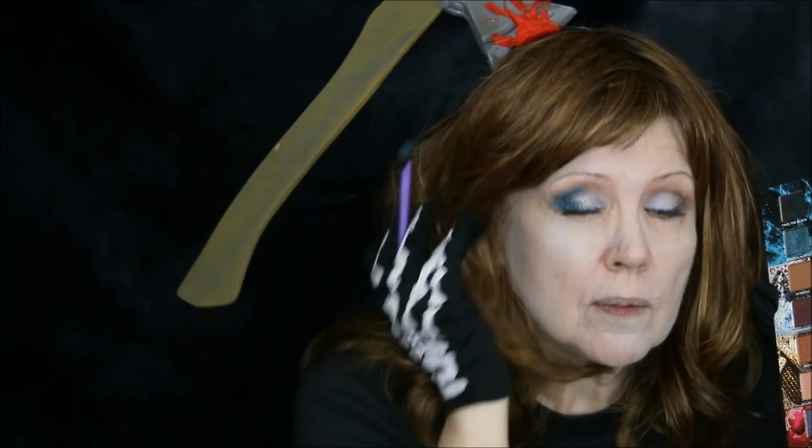If you get this eyeshadow palette, you will not need to get the eyeliner, which is like Night King, I think it is, something like that. You won't need that because this particular shade, Quite Beautiful, will take the place of that.